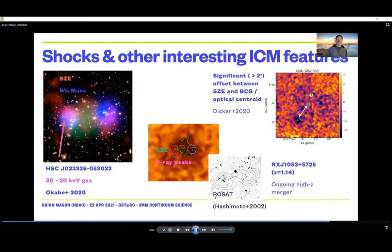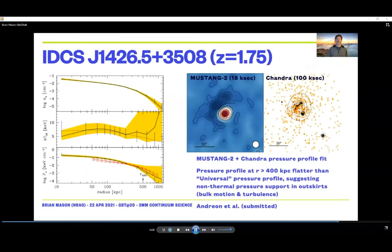And these are a couple other examples of merging clusters. In the middle, one at redshift just over unity. And on the left, a weak lensing cluster. Both of these have evidence of highly shock-heated gas due to the interaction between these clusters. In the case of the weak lensing cluster, this gas has been measured, in combination with X-ray data, to be between 20 and 30 keV, which is really, really hot.